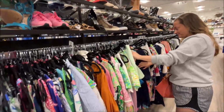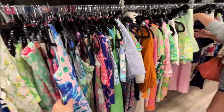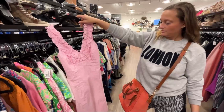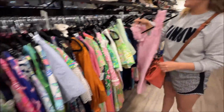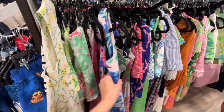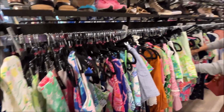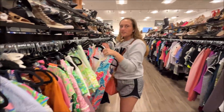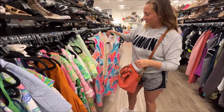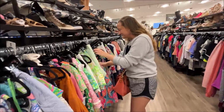We went in a store called Uptown Cheapskate. It is off Nicholasville Road. If you are local, it used to be Joann's Fabric. Well, Joann's Fabric is in the same area, but it just has a new location. Uptown Cheapskate is a consignment store that's in that old Joann's Fabric store.